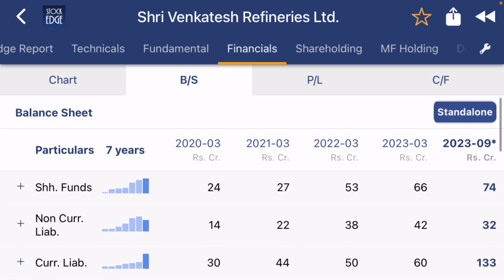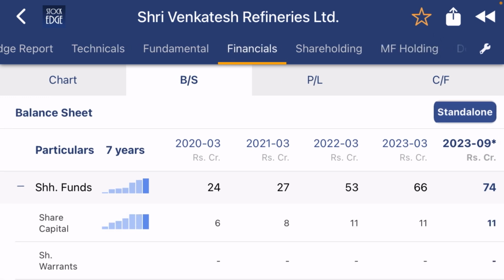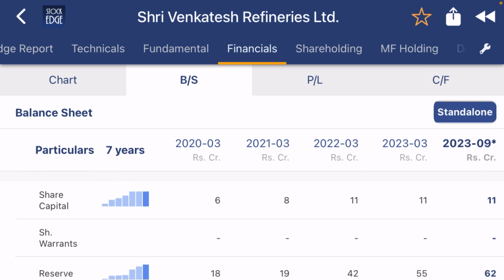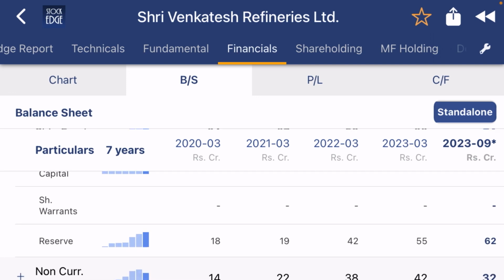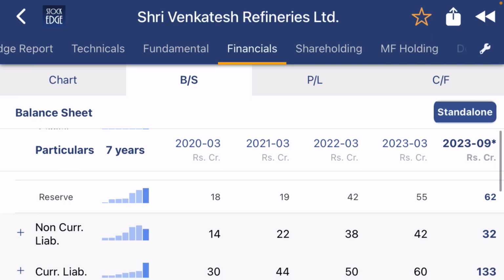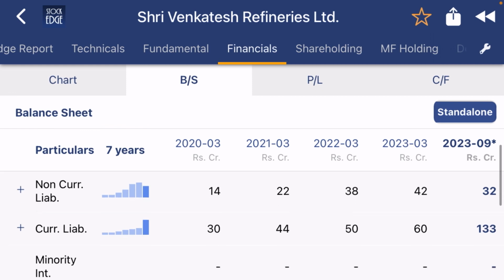Now let's talk about the balance sheet. Here you can see that the company's equity capital has increased. In March 2020, the equity capital was 6 crore. It improved to 8 crore, then 11 crore, and they are still continuing with 11 crore equity capital. Reserves are growing from 18 crore to 62 crore. That is also exponential growth, but we can't say much because the company was very recently onboarded in the equity market, so we need to review how it performs in the upcoming future.